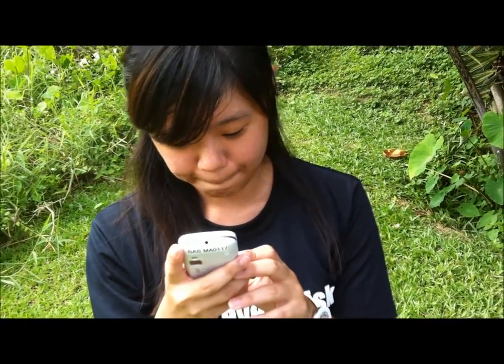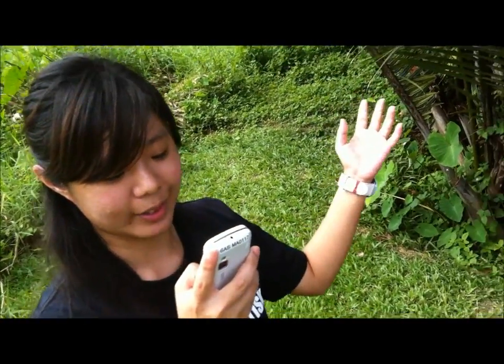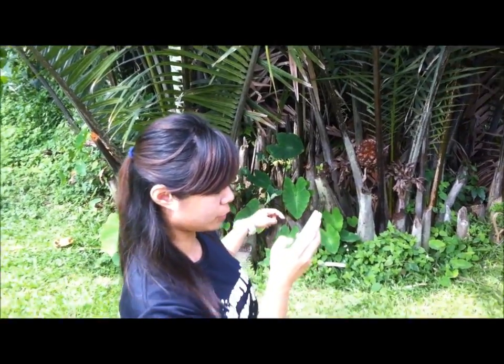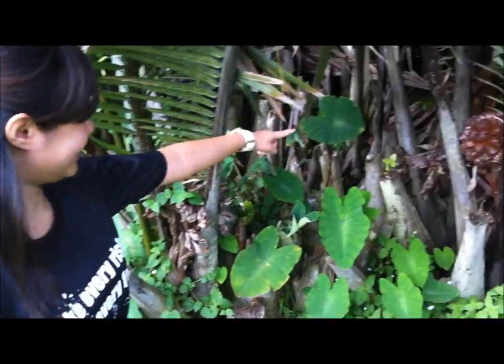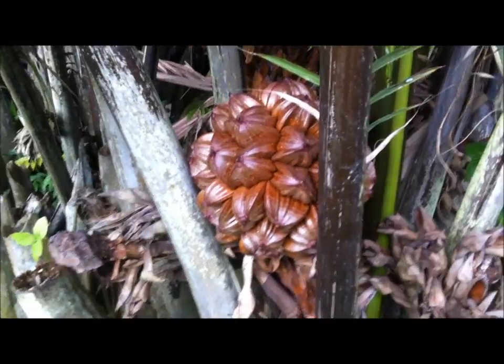Let's see what our app says. The leaves grow above the ground while its trunk is underground, which is stated on this signage. The base of the stalk is pounded with a mallet to keep the flow going. So there's something underground to help the flow. Do you know what this is? When you eat ice kacang, you will know these are our attap seeds. Yum yum, right?